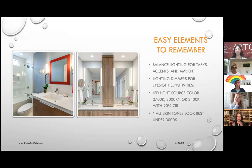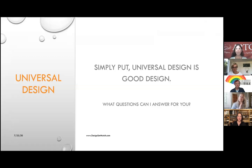And what I recommend for everybody is to actually have 3000 Kelvin. Now, thankfully, these recessed lights in this project have a little switch that we can use to make adjustments very easily. So it's not a mistake that costs anybody money other than a trip to go up there, pull it down, and move a switch. It's as easy as a homeowner can do it. I did it in my own home because the same thing happened. But everybody's skin tone, doesn't matter who you are, what your nationality is, 3000K is what you really want to look for in LED lighting, whether it's a screw-in bulb or another type. So simply put, universal design is good design. So I want to know what questions I can answer for you.